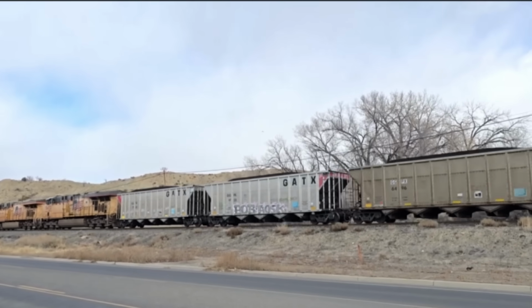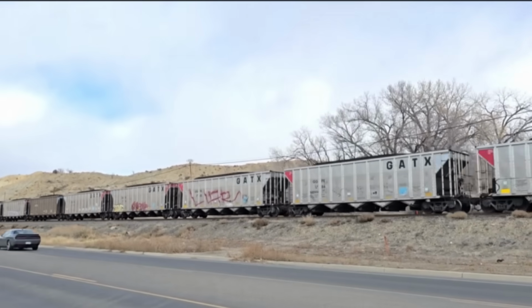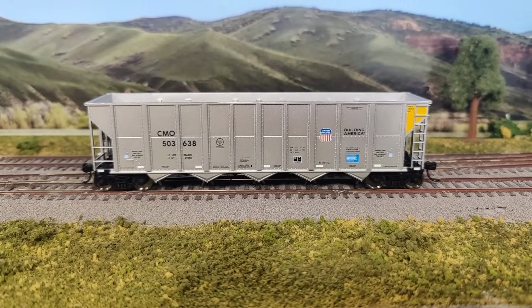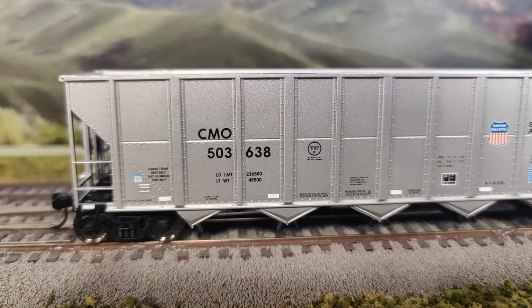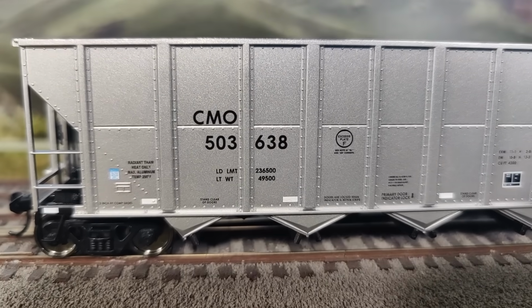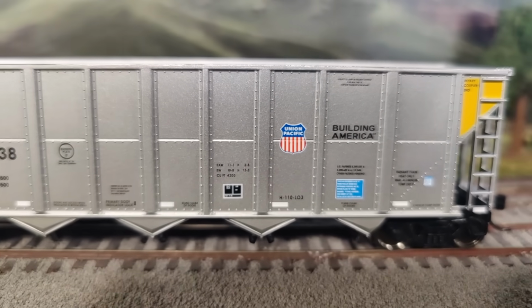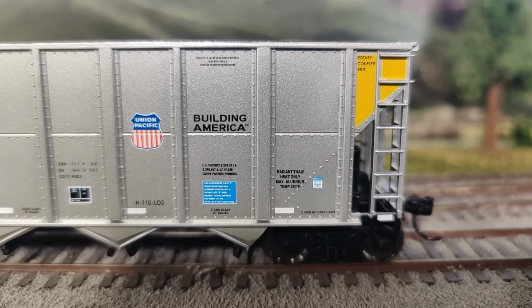Here's a train in Utah taking coal from the Powder River Basin to Nevada coal plants. And again, my observation has been that coal going towards the Midwest is the bathtub gondolas, and coal going west to Nevada and other coal plants is the rapid discharge 5-bay hoppers. So since the Evanston sub basically runs west from the Powder River Basin, I needed to have these 5-bay rapid discharge hopper cars, and here you get a good look at the printing.